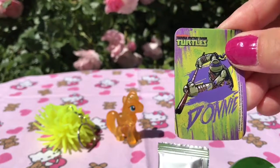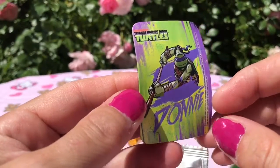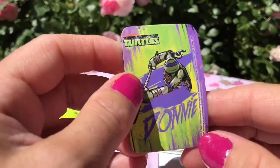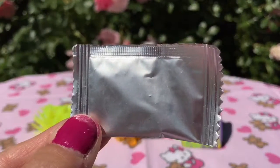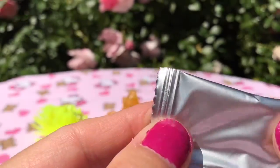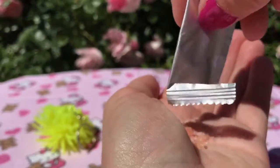And it's a magnet with Donnie. And this magnet you can put on your fridge in the kitchen. Super cute! And we also got a bag of popping candy. Let's check it out.